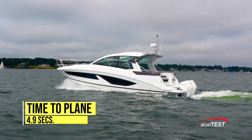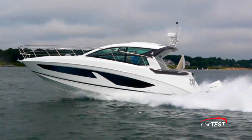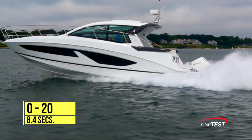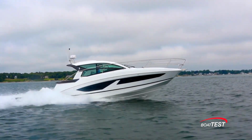She got on plane in 4.9 seconds, and she'll stay on plane on down to 11.5 miles per hour. With the throttles pinned, she accelerated to 20 miles per hour in 8.4 seconds and continued through 30 in 22.5.